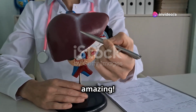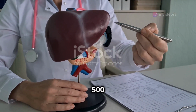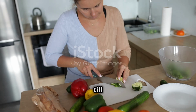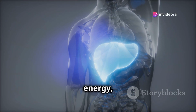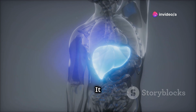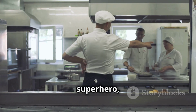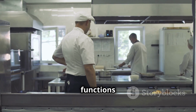Your liver is amazing. It's one of the most vital organs in your body, performing over 500 essential functions. It works hard every day to keep you healthy from dawn till dusk without you even noticing. It filters your blood, makes energy, and removes toxins. It also helps in digestion and stores essential nutrients. It's a silent superhero working tirelessly behind the scenes, ensuring your body functions smoothly.